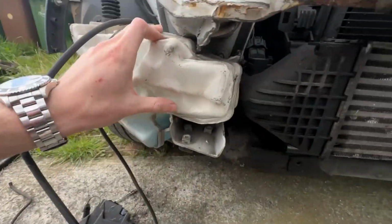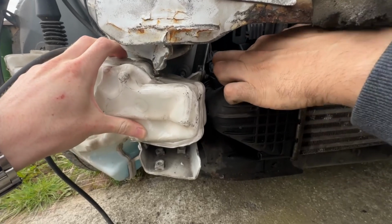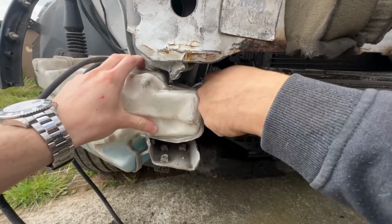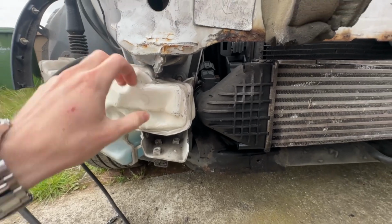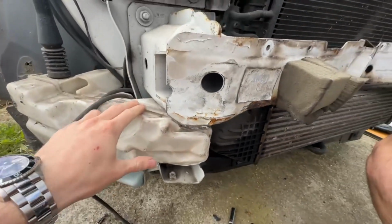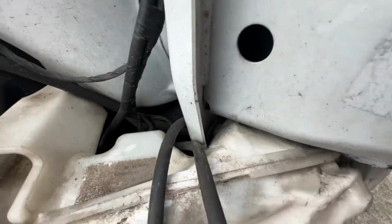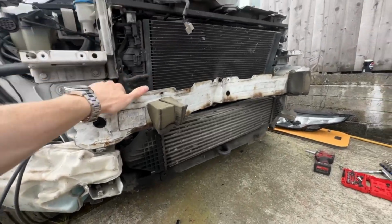What are you saying about the washer bottle? The bolts? Oh. The bolt's there. But then to get the intercooler off, the bolt's this way, there. Yeah. That's going to be a bit of a challenge. Might just rip this off, or cut it off. Because you can't even get to that back bolt, can you? Because it's inside of it. Literally. Yeah, so we're going to figure out how to get them off and then we'll cut back in.